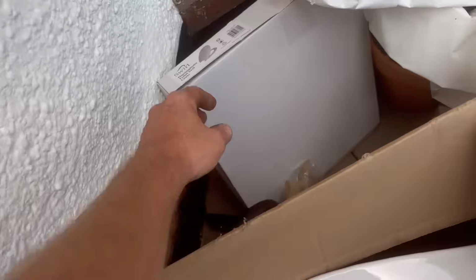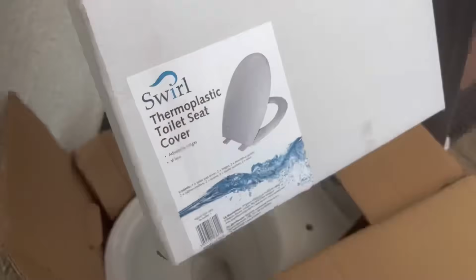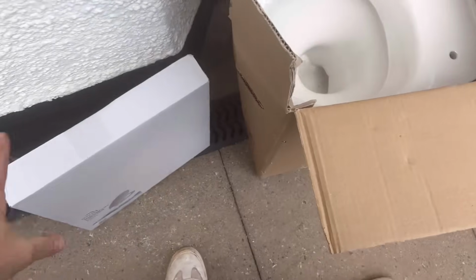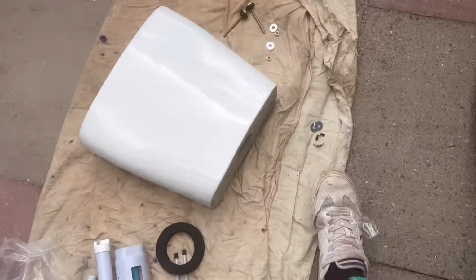You can get a toilet seat, I've got a swivel one. I think that cost a tenner, and it's a lot better quality than that one, to be honest with you. So yeah, I'm going to fit a different toilet seat to what comes with. So we're just going to put these bolts through now.